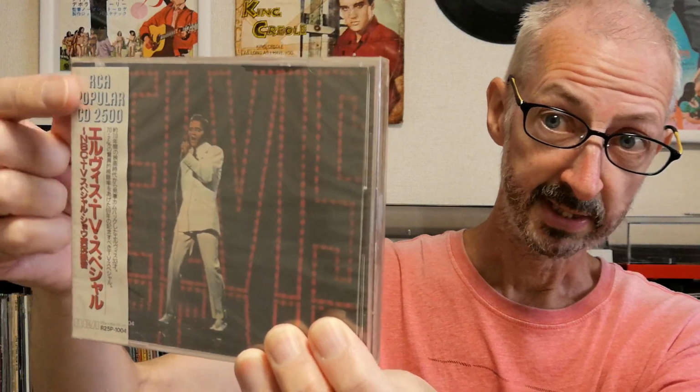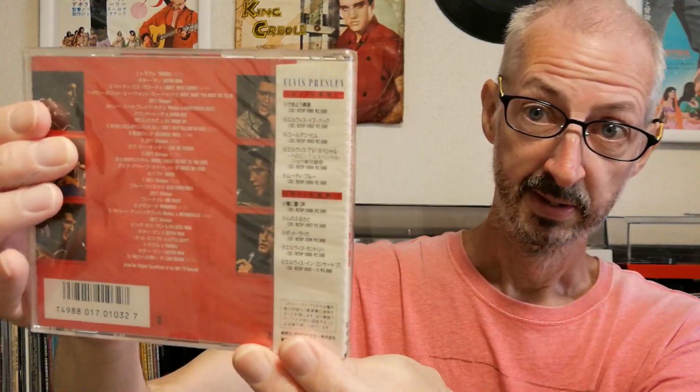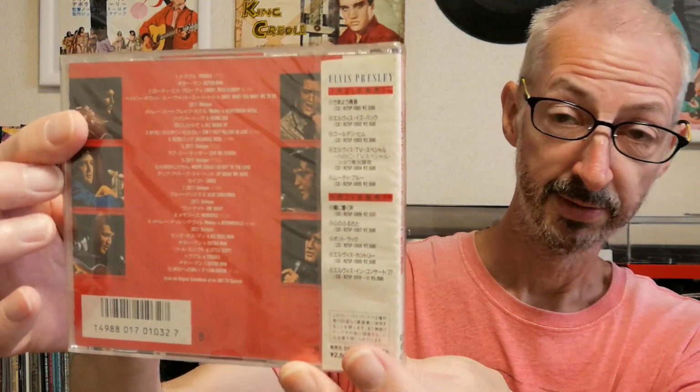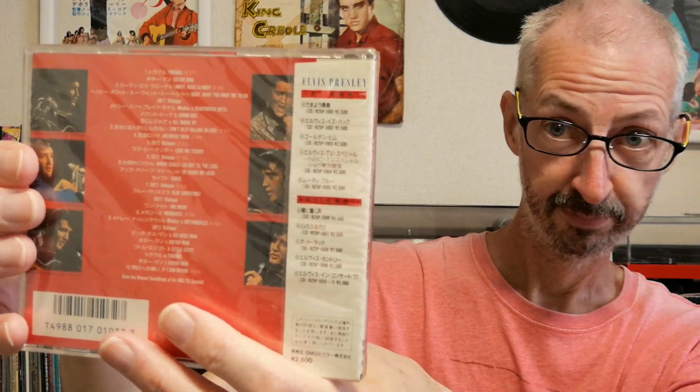This one is also from 1988. You can see that series logo up there, RCA Popular CD 2500. And there's the back cover. A lot more songs on here than were on the original LP. So perhaps this was the first one to be released with bonus songs.